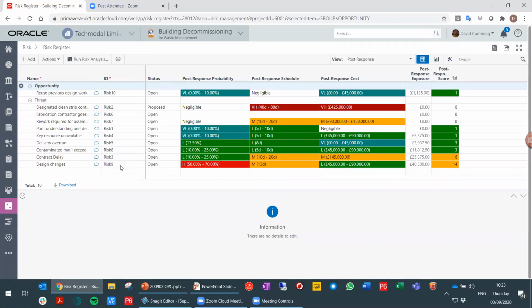P6 does have risk capabilities. It's not something that many organizations have used for risk registers, some do. But I think that what OPC adds in with the ability to do Monte Carlo risk analysis puts it streets ahead of a lot of the planning applications that do any form of risk registers. So the ability.